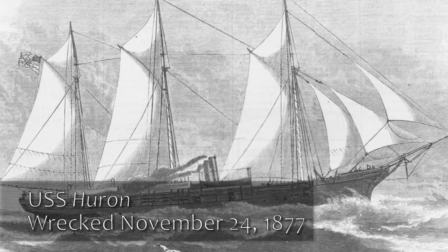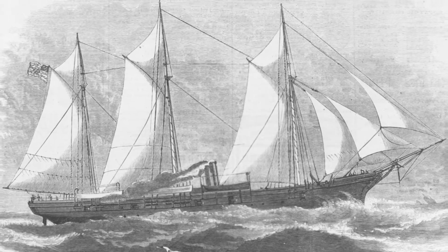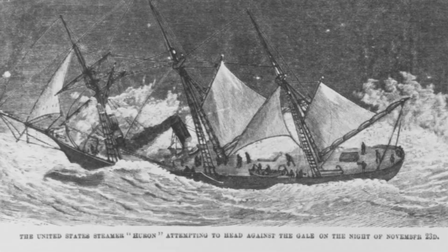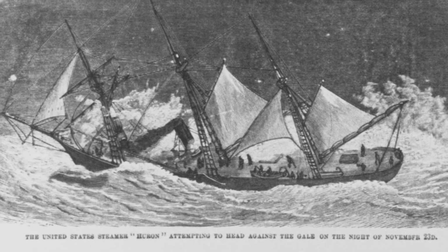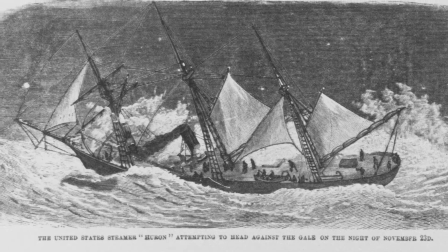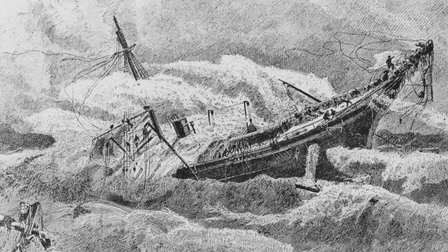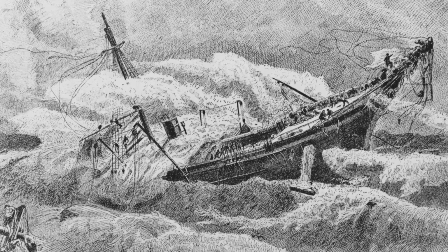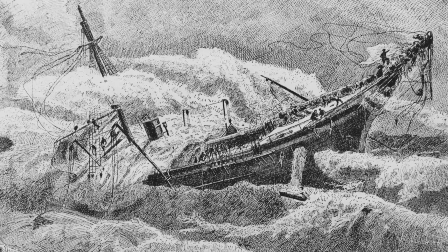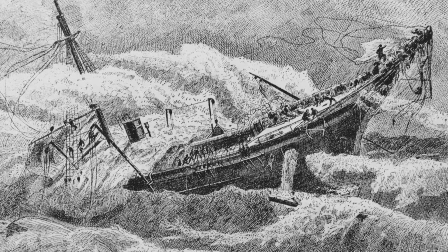At 1:00 a.m. on November 24, 1877, the USS Huron ran aground 250 yards off the shores of Nags Head, North Carolina. Dense fog, heavy seas, and strong winds made navigation difficult for Commander Ryan, who set a course very close to shore. After several hours of exposure to the pounding surf, crew members, exhausted and cold, began to be swept from the decks. In desperation, some men lashed themselves to the bowsprit in an attempt to avoid being washed overboard.